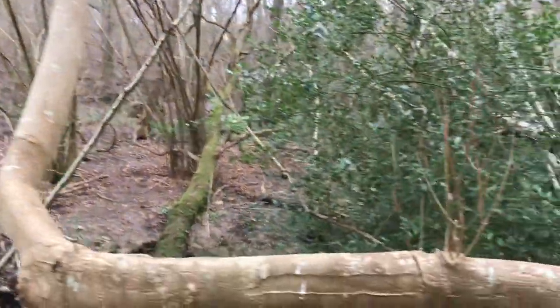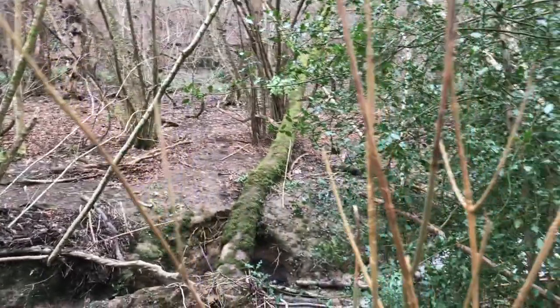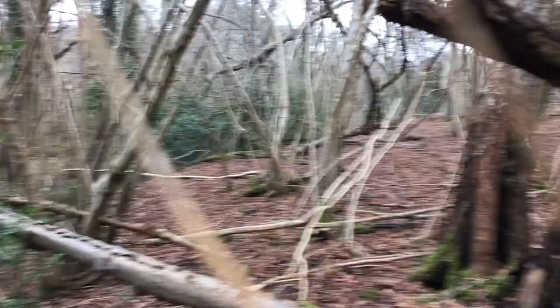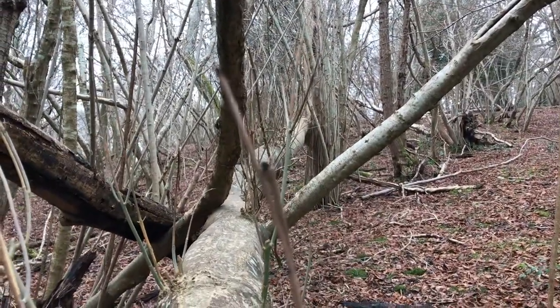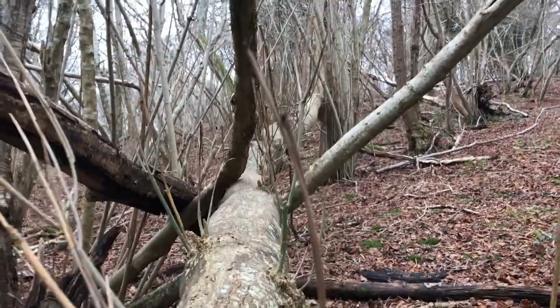So we can tell by the little black buds. Are there any here? Yeah, just about. Here. These little black buds. Anyway, it's an ash tree.